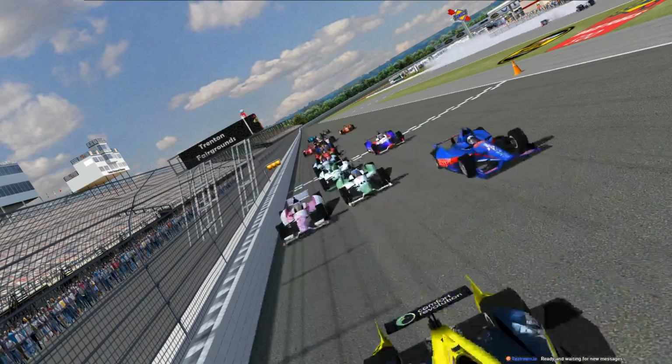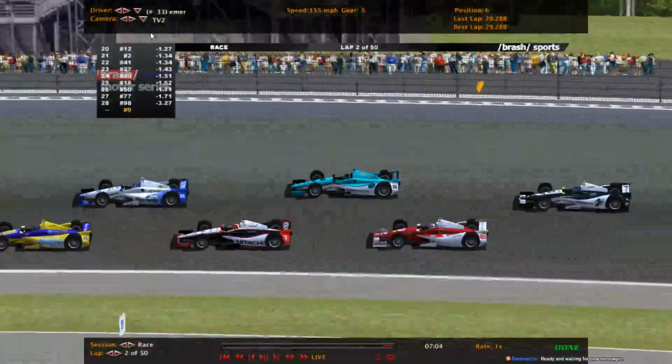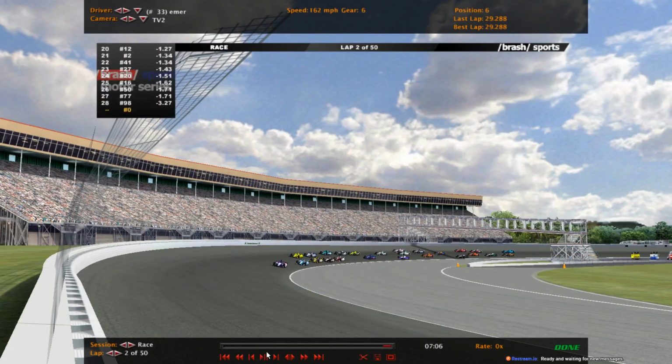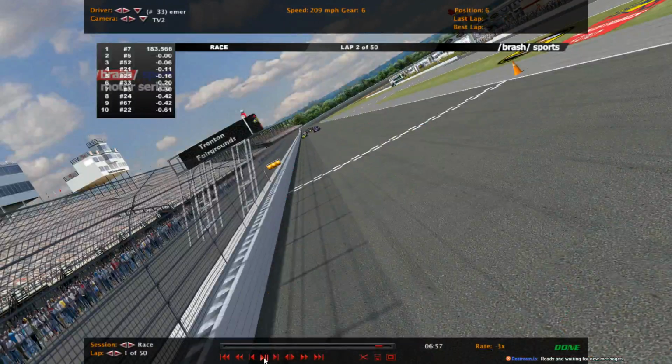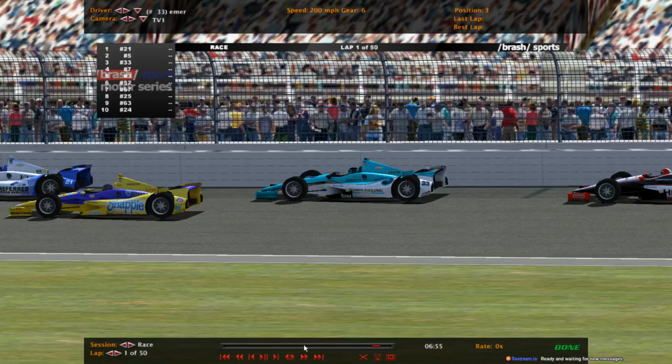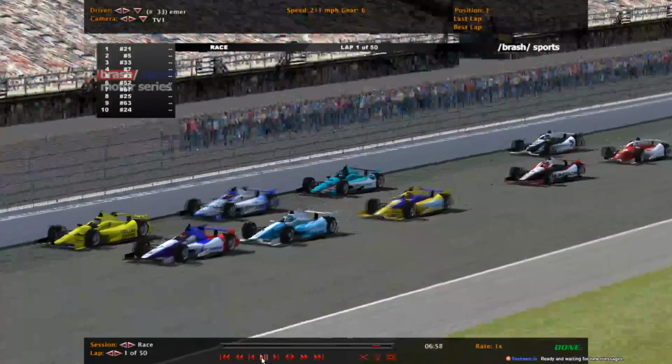Already someone into the wall! Two guys are going into the wall and it's still gonna be green flag. What? What kind of a start was that? Okay, who went into the wall already? That is a terrible way to start your race. What? How did this happen?